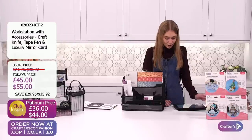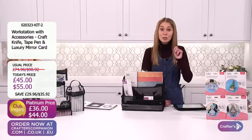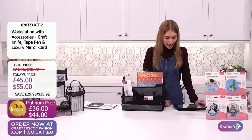Oh, Linny's saying that that glitter card that Michelle's just shown you, that's what she used for her gingerbread card and box earlier today. Perfect. Brilliant. Kirsty D's in.